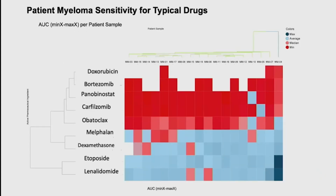So, and this is just showing that every single patient is testing differently. So each patient is here. All these numbers are different patient numbers. Here are the drugs that look more familiar to you in terms of what's been used in myeloma. And every single patient has a little bit different drug sensitivity.